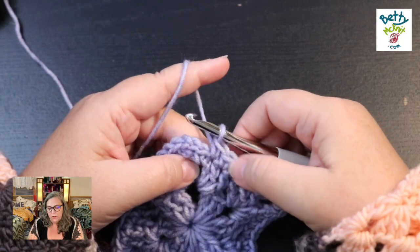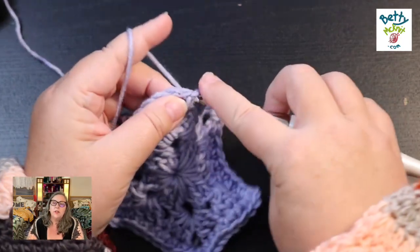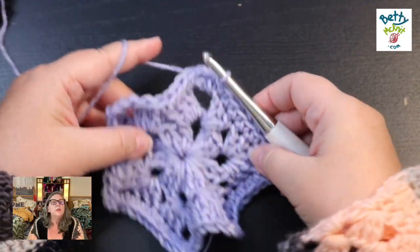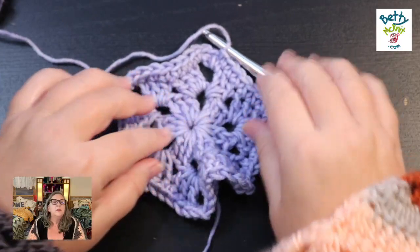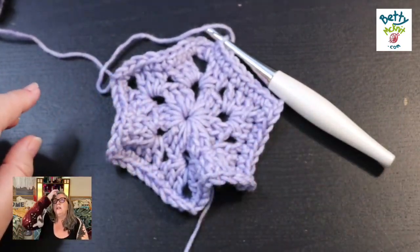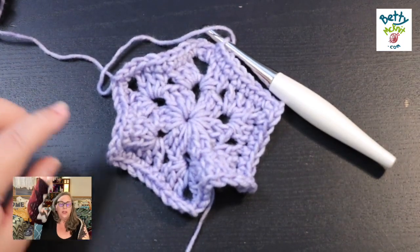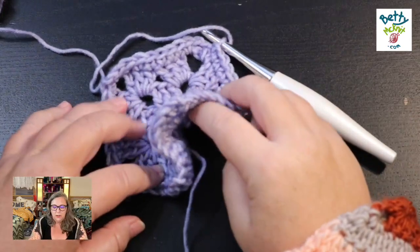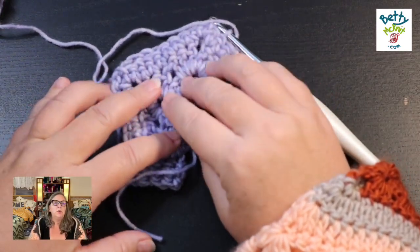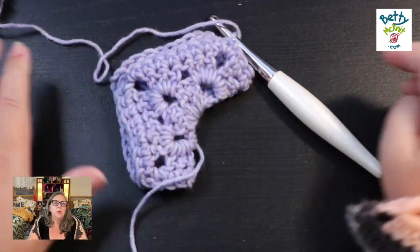One, two, three, four, five, six. And then slip stitch to the first single crochet. So this shouldn't lay flat because we're gonna fold it in half and it's gonna become a little sweater like that when you fold it. I'm folding it right sides together. You probably don't want to fold it like that.